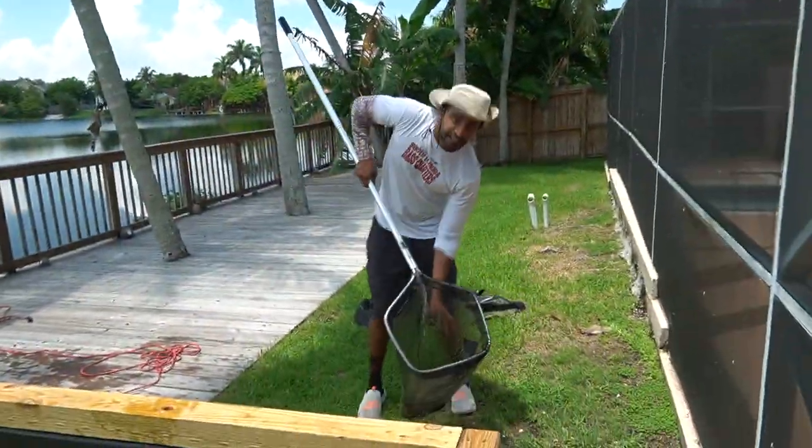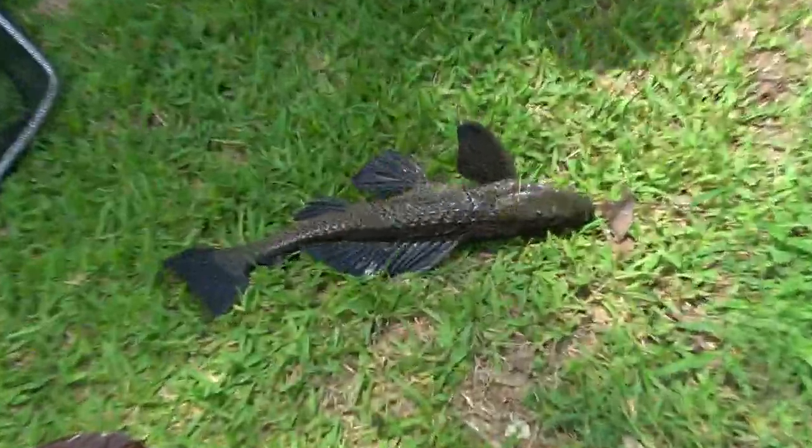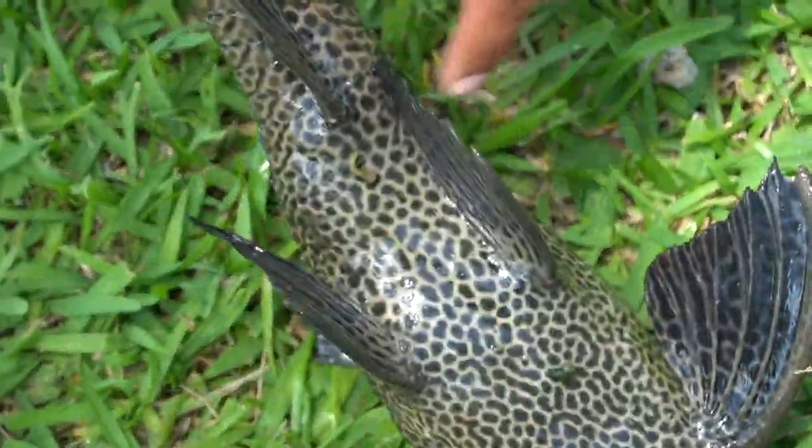This is our last one. Check this out. This is a big male. Big male. Now I want to show you guys the difference. See that? Oh wait. Yeah, that's a male, that's poop. Those are not eggs, that's poop. That's the difference. But another big male.